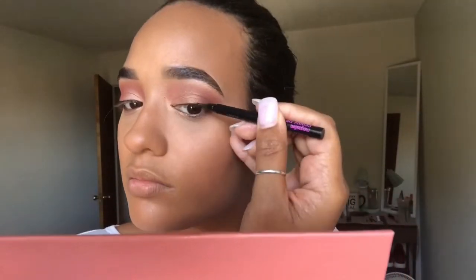I'm using the Wet n Wild Mega Slim Skinny Tip Eyeliner in the color black. And I'm going to apply mascara only to clean up the fact that I have eyeshadow on my lashes. So let me do that really quickly before I apply the false lashes.